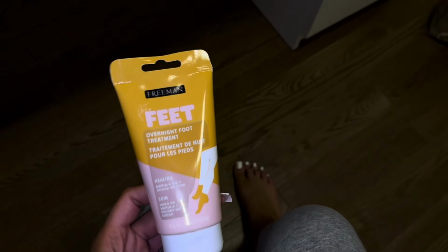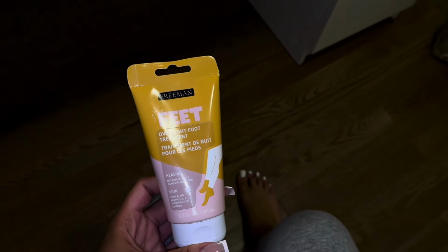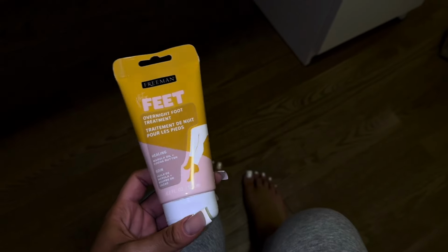Treatment. So this is the one I'm using. It's from Walmart. So basically what you do is put this on your feet and then you wear socks and then you wear it overnight. And then when you wake up in the morning, your feet are supposed to be super, super soft.